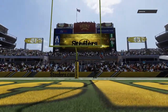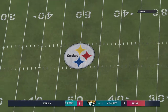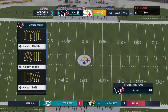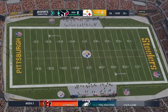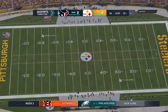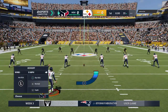EA Sports coverage of the National Football League brings us to Western Pennsylvania and Heinz Field in the Steel City of Pittsburgh. They love the black and gold here, and a few moments ago, their Steelers emerged from the Heinz Field tunnel. They're set, we're set, as the Steelers are ready to do battle with the Houston Texans. Kaimi Fairbairn to kick off for Houston.